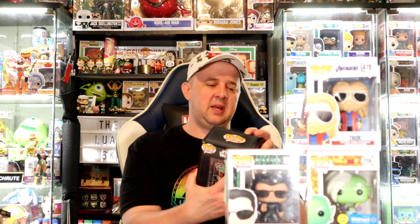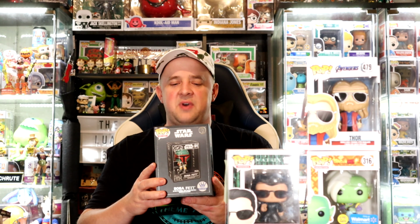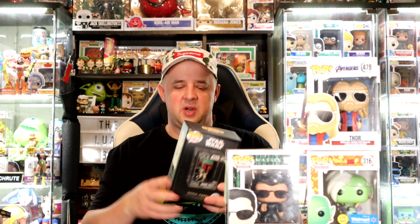And last, and certainly not least, it is a Boba Fett Funko Shop exclusive. And it is opened, so I'm going to gather this is just the common in at $65. Again, these are awesome ones. I do like the die cast. They're very cool.